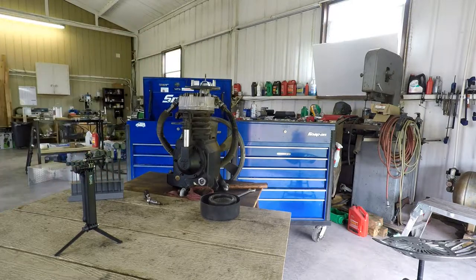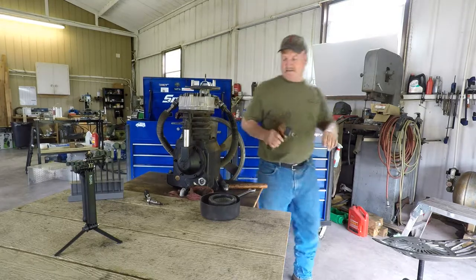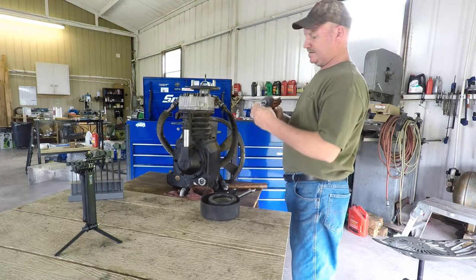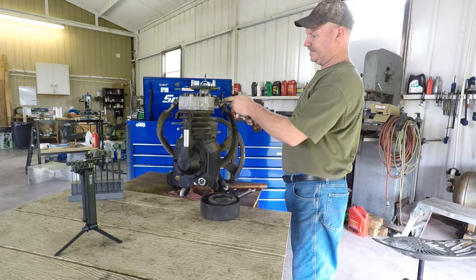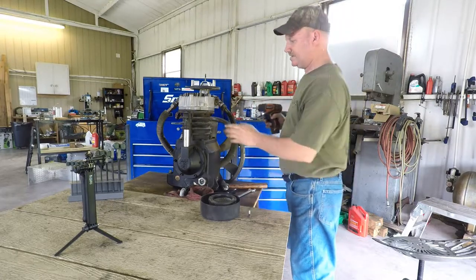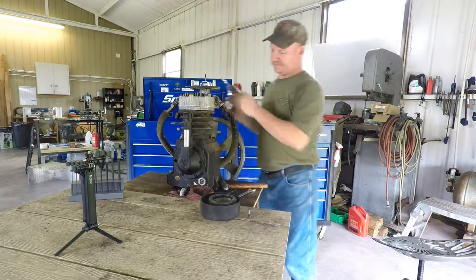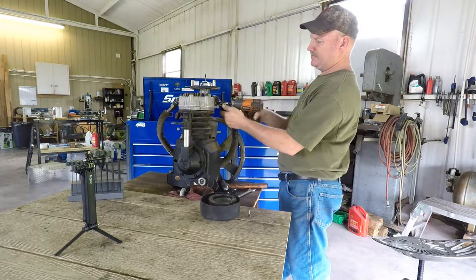Get my little power driver here. Okay. This little dude will speed things up a little. I'm just taking the... I don't remember what this is. I think it's the pipe that transfers from the high side to the low side. I just said that backwards, low side to high side.